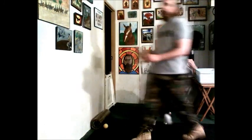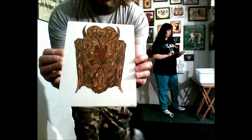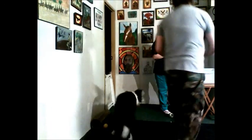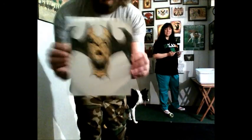Here's a symmetrical design I did. My symmetrical series. I can't remember the name. Psychedelic symmetrical, I think it was. Here's another psychedelic symmetrical series painting.